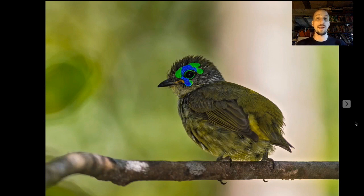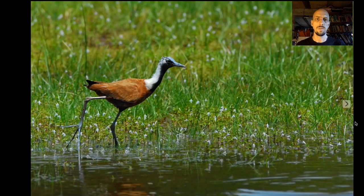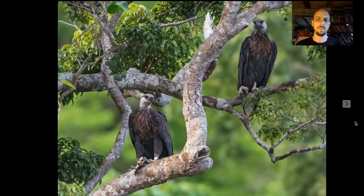One of them is Schlegel's asity, which has this very colorful facial skin. Madagascar jacana. The Madagascar fish eagle. This is a critically endangered raptor. There's only about 100 pairs left.